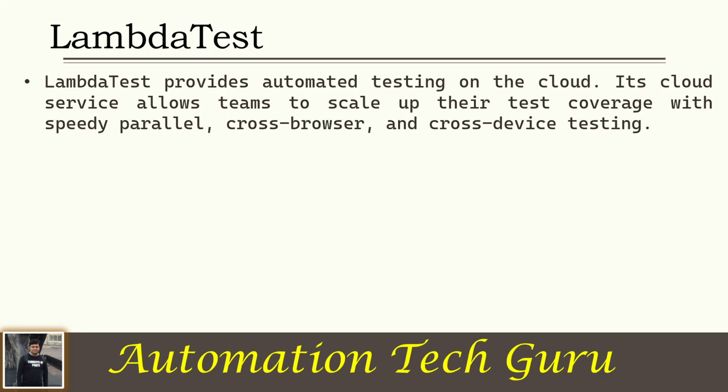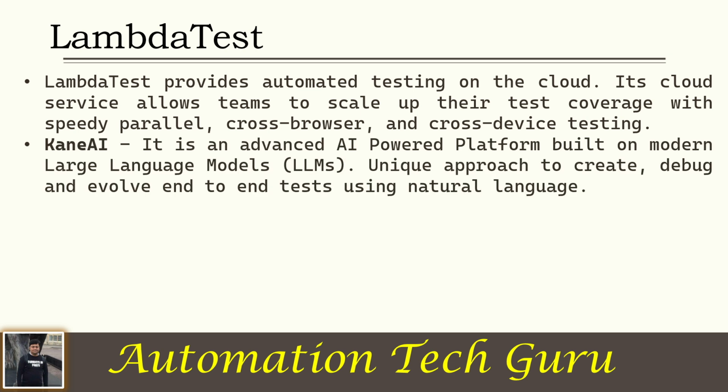LambdaTest. LambdaTest provides automated testing on the cloud. Its cloud service allows teams to scale up their test coverage with speedy, parallel cross-browser and cross-device testing.